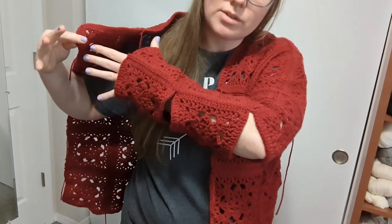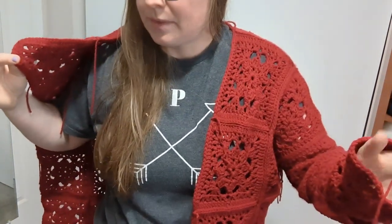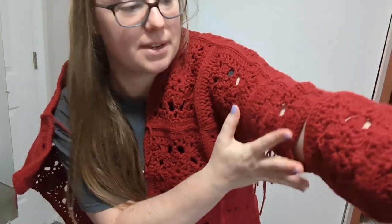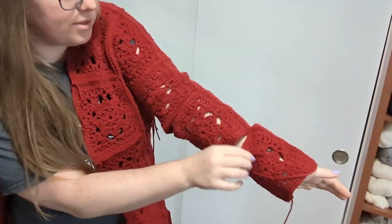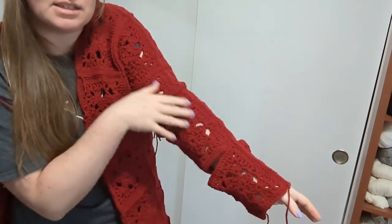So what I need to do is I'm going to make more squares for the other front panel over here and then start to get a sense of how wide this is on my body, and then figure out what I want to do with the sleeve modification. I'm also not sure if I want it to be this long.